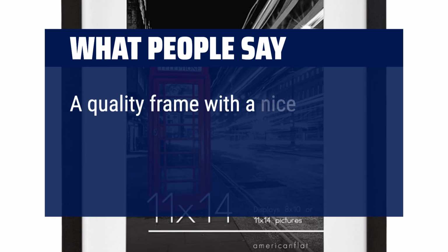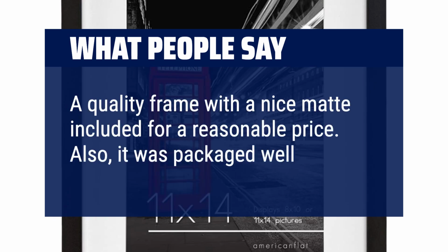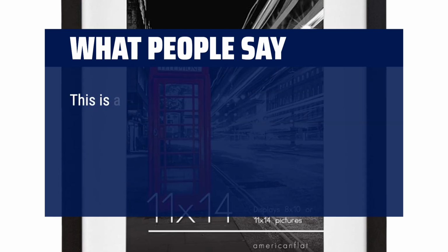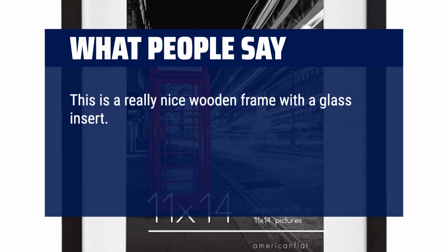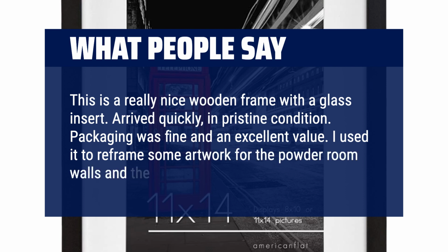A quality frame with a nice mat included for a reasonable price. Also, it was packaged well. This is a really nice wooden frame with a glass insert. Arrived quickly, in pristine condition. Packaging was fine and an excellent value. I used it to reframe some artwork for the powder room walls and the piece looks great.